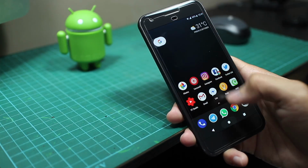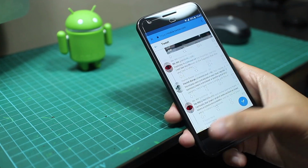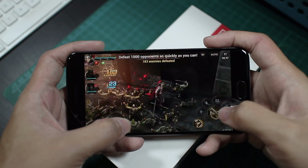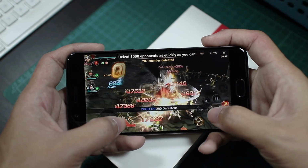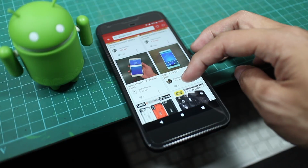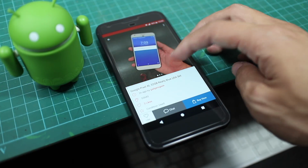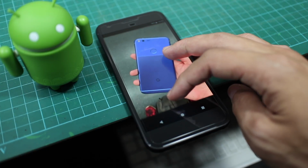The Snapdragon 821 processor is still such a solid performer, other than the tendency to get a tiny bit warm from time to time. But I have to say though, after using the Snapdragon 835, it's hard to ignore how much improvements there are when it comes to power and battery efficiency. The trump card that the Pixel still holds is the software experience. Clean and fluid user interface and fast software updates from Google themselves.